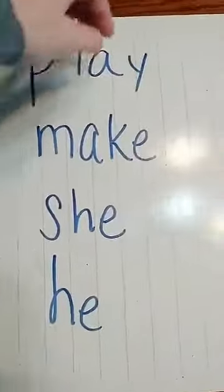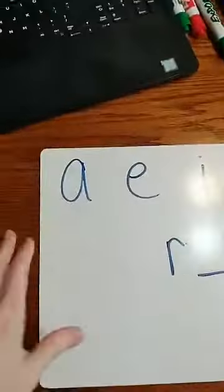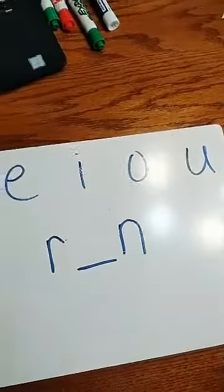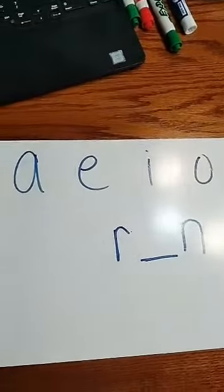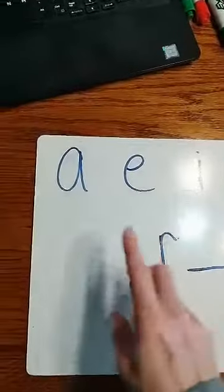Okay, this is the other activity we are going to do today. First, we need to practice our sounds for our vowels. These are our vowels. A, E, I, O, and U. Okay, every word has a vowel. So we are going to practice these sounds, and then we're going to play what word now.